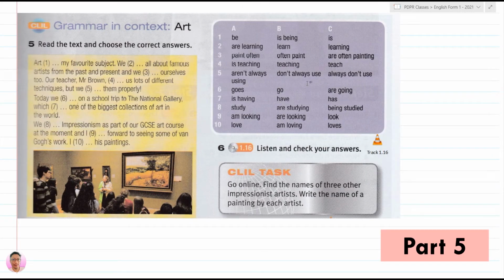Okay, now part 5, grammar in context, art. Read the text and choose the correct answers. Art, my favorite subject. We, number 2, all about famous artists from the past and present. And we, number 3, ourselves too. Our teacher, Mr. Brown, number 4, has lots of different techniques, but we, number 5, them properly. Today, we, okay, number 6, on a school trip to the National Gallery, which, number 7, one of the biggest collections of art in the world. We, number 8, Impressionism, as part of our GCSE art course at the moment, and I, number 9, forward to seeing some of Van Gogh's work. I, number 10, his paintings.